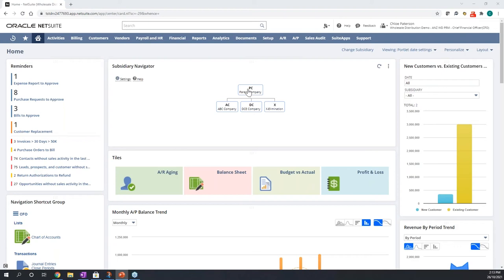I have logged in to a wholesale distribution account, and you can see here in the top right-hand corner, I am logged in as a CFO. When you do go live with the Suite Success implementation, you get a lot of these pre-built dashboards and metrics and KPIs from day one out of the box. So as soon as you come in for the day at work, you log in, whether that be at home or in the office, you've got all the important information that you need at your fingertips.